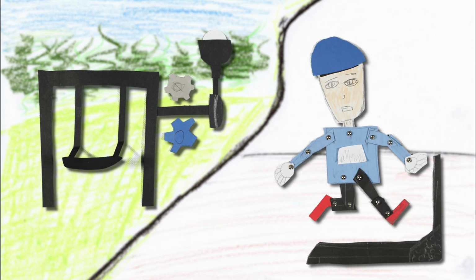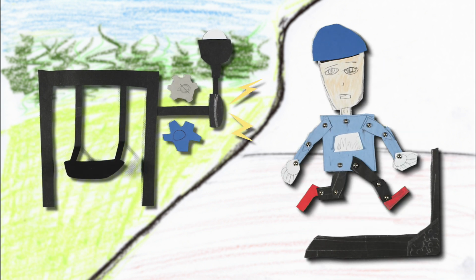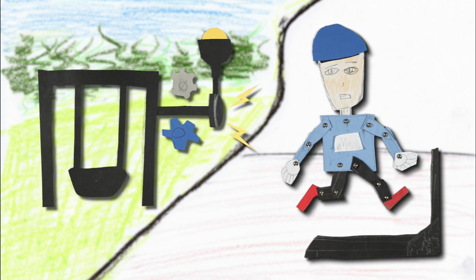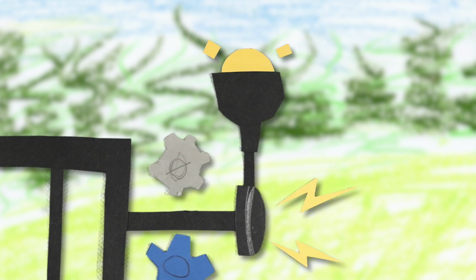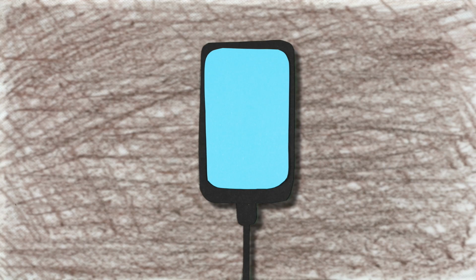A great example for kinetic energy is a playground or a gym. Swings, seesaws, carousels, bikes and treadmills all move and generate energy. Kinetic energy from these can be used to power small things like a phone or a light bulb.